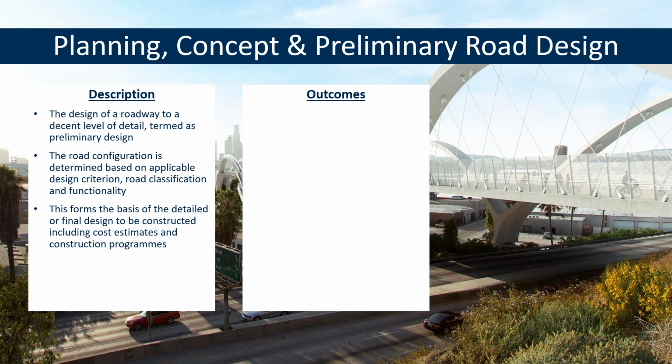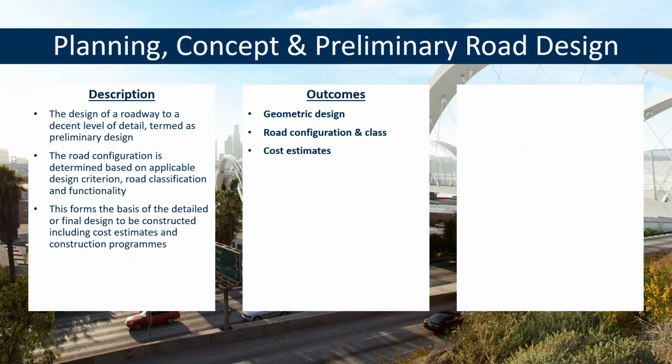When it comes to the actual outcomes, we've got geometric design. You need to lock in a design and make a decision. You need to configure your road in terms of class from a pavement standpoint, use your GRH4 or decide on your pavement configuration. You would need a fairly decent, close to accurate, or as accurate as possible, estimate of what it's going to cost. So you will use your BOQ, your bill of quantities, and all of the associated legislation or quota, whatever you want to use. And that will be your three basic or main outcomes.